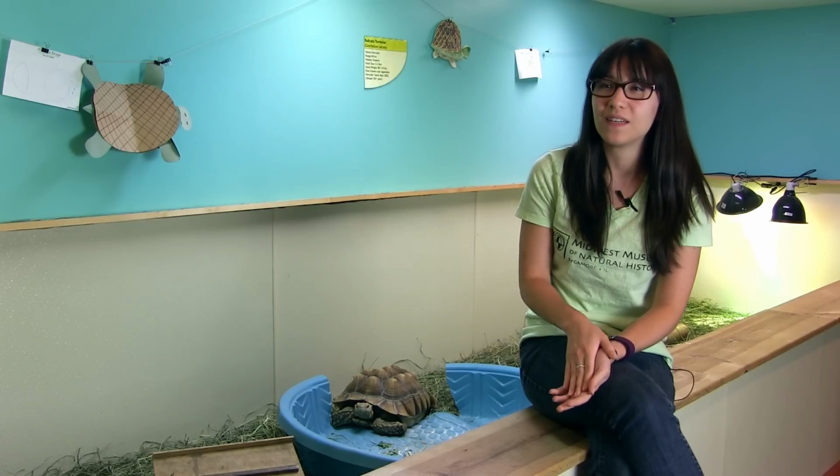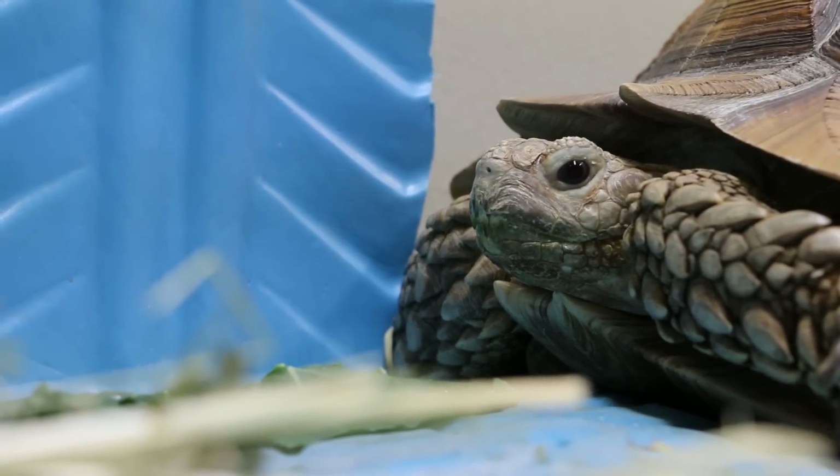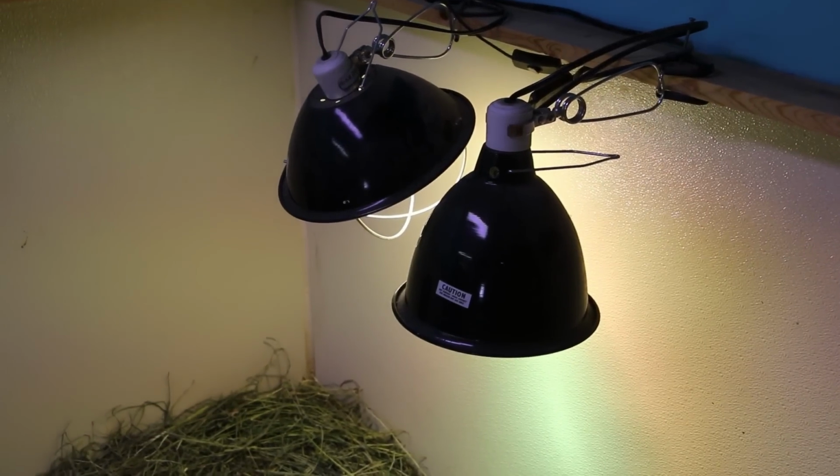We also have heat lamps, and that's really important for Hercules because he's an African tortoise and he would really need a lot of warm weather. So he needs a basking area that reaches at least up to 90 degrees.